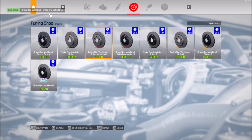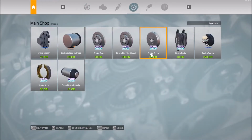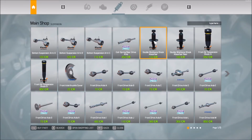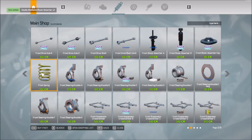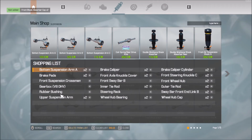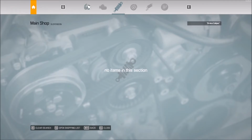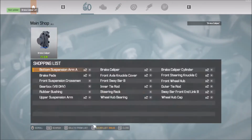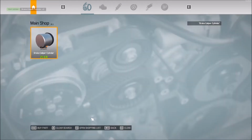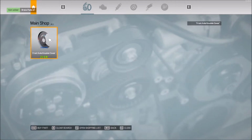We're going to go a dose of those. Now, with this first, hang on. I don't want that yet. First and foremost, I want to get two of those. Alright, now we're cooking with gas. Alright, so bottom suspension arm A2. Brake caliper 2. Cylinder 2. Pads 2. Axle cover 2.